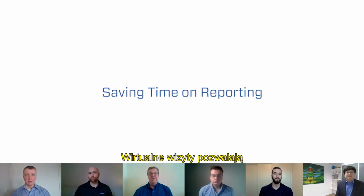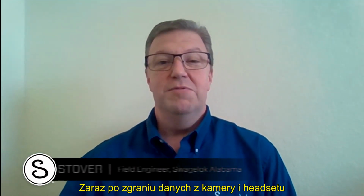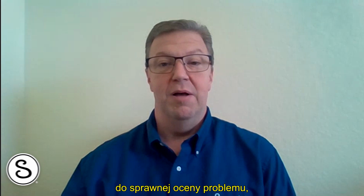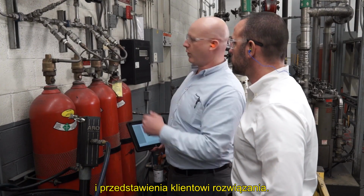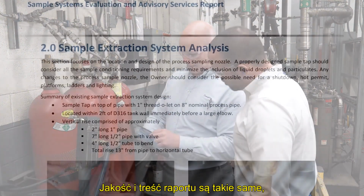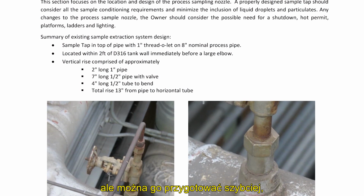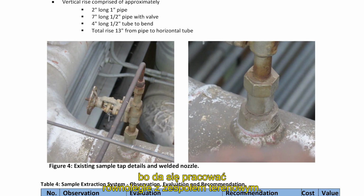The reporting can be done very efficiently using these virtual visits. Once we have the data from the camera or the headset, we can then deploy the correct resources to quickly evaluate the problem, find the root cause analysis, and come up with some proposed options to help solve the customer's problems. The quality and the content of the reporting will be the same, but it will usually be expedited since they can parallel path with the field team.